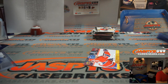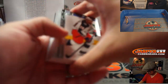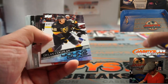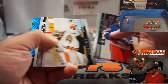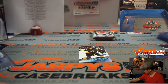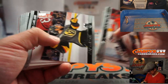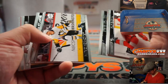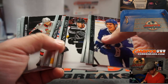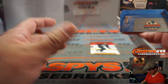Now a little bit to go. Dylan Coughlin for the Vegas Golden Knights. We got Tyler Seguin for Dallas. That's going to go to Daisuke Fujiwara. Young Guns for Golden Knights. Let's see what else. And maybe one more big name. We got Rasmus Dahlin for Buffalo. Buffalo! And that is that. Jordan Eberle at the end.